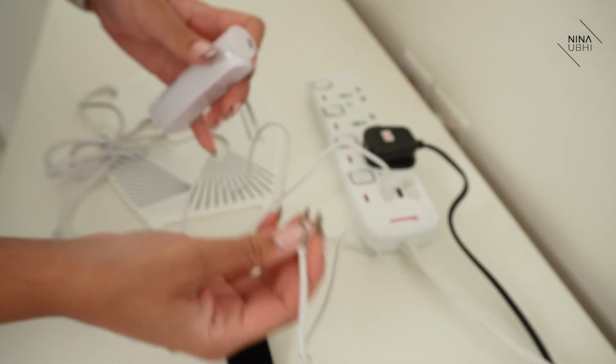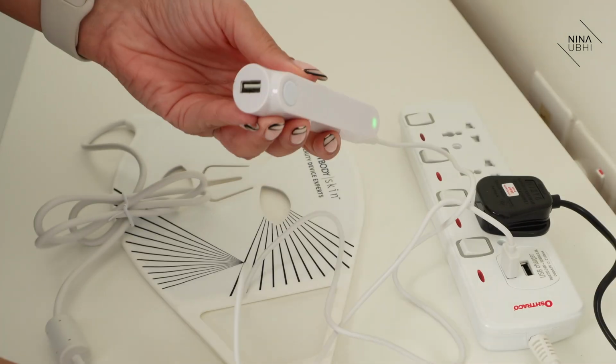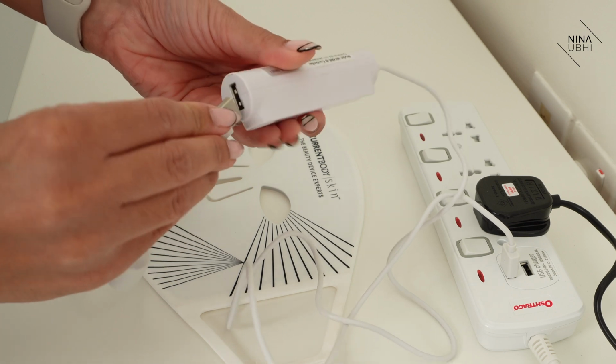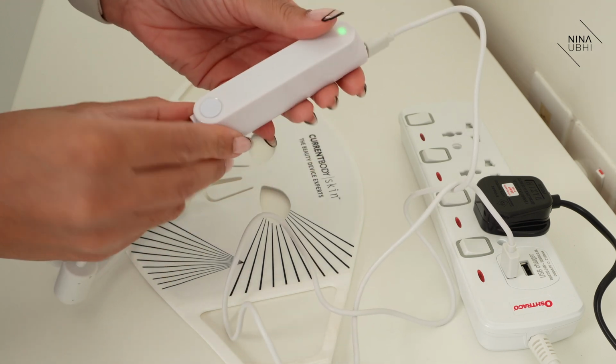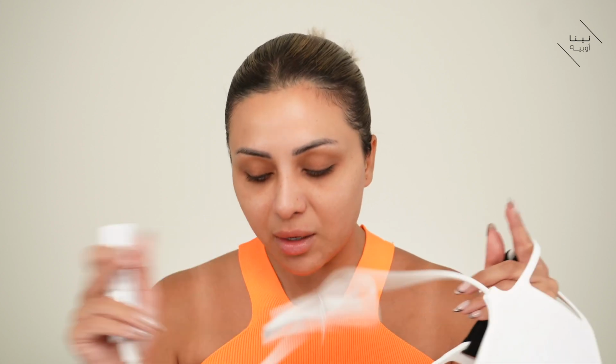So the wire slots right in there, and then it charges this. It has a little light here that comes up which is green. When it's flashing, it basically means that it's still charging. Once it's green continuously, then it's charged. This is attached to this and stays here with it. Now I just keep it wrapped up because I hate wires all over the place.